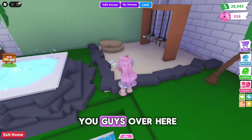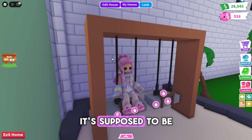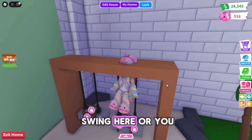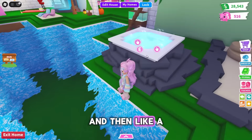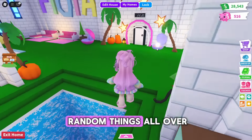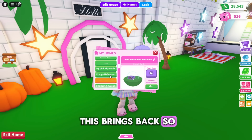Oh, I didn't even show you guys over here. So this one I was also so proud of at the time. It's supposed to be little swings, if you guys can see. So you can swing here, or you can't really, but yes, that was what it was supposed to be. And then a little hot tub. Okay, there's random things all over, but yes, that is this house. This brings back so many memories.